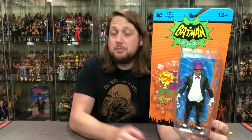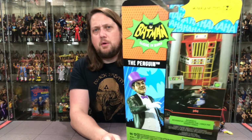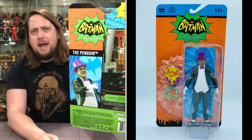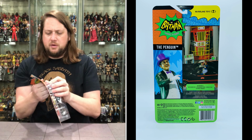But very cool, very similar packaging, of course, to the Catwoman. Get the effects. We'll read those. Looks like the Penguin right there. You got Batman logo up top. On the back, same as Catwoman, just a Penguin glamour shot. Warnings, UPCs, Batman logos, McFarlane logos, warnings, all that fun stuff. So nothing too crazy, no wheel being reinvented here.